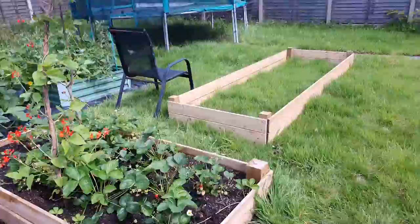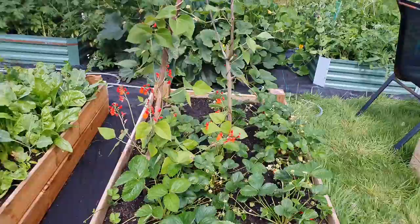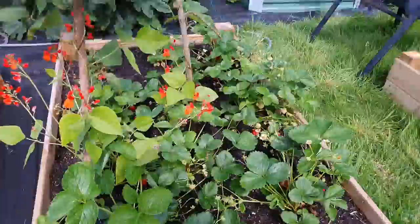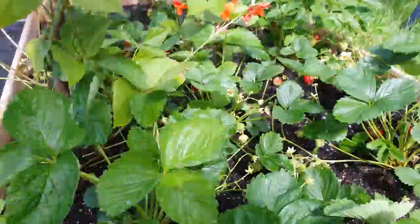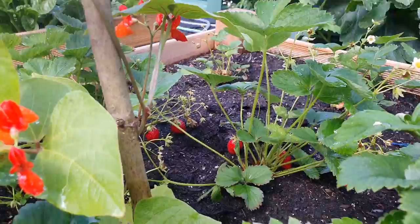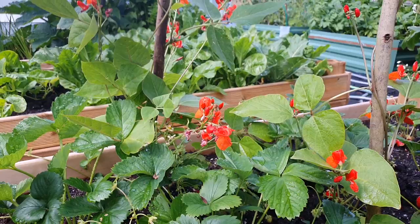I've got these branches from our yard just stuck in here as support for the beans to climb up. These red flowers are the runner beans. They're so pretty. And I've got loads of strawberries. I'm hoping that shows. We need to come out here and pick these. I have to get one of my girls to come and pick them. But they are just wonderful strawberries. They pretty much taste like store-bought, but are from your own garden, and they are delicious. I just love those red flowers from this bean. It's really pretty. Anyway, there's another project I'm going to show you. Just a sec.